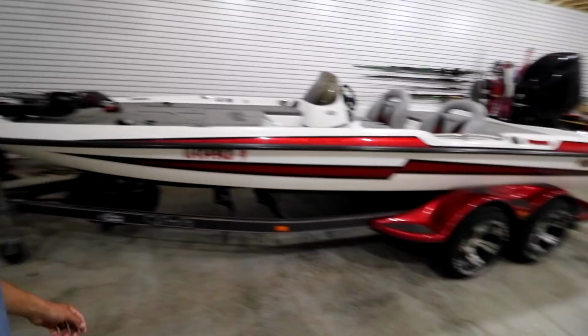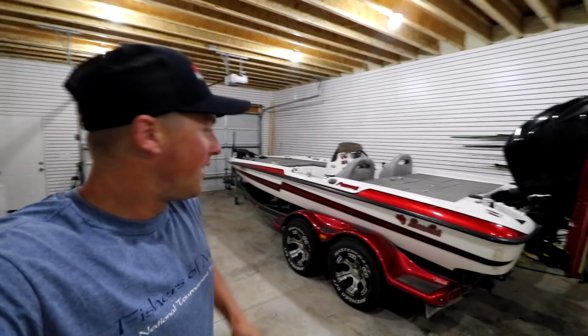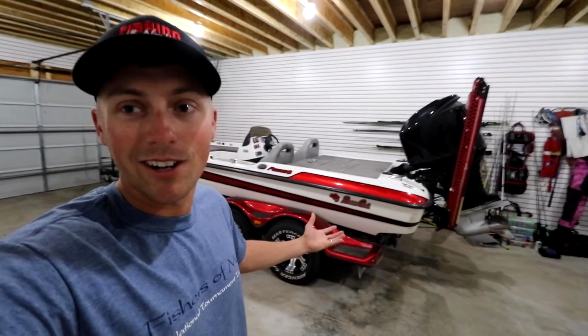It's my colors too. I wanted a boat that had white and red, and God just opened every door for me to get this boat. It's amazing. So Chris actually bought this boat for somebody else, and they went through just a situation in life where they couldn't buy it, and he was stuck with it, and he's been trying to sell it for a whole year.